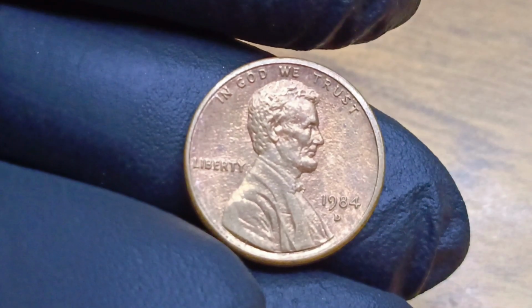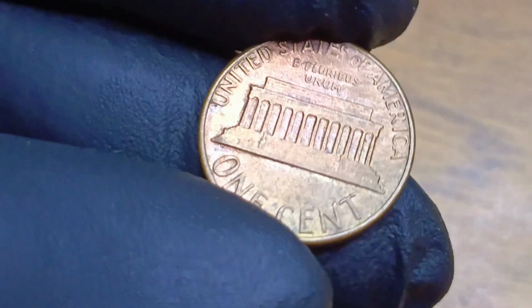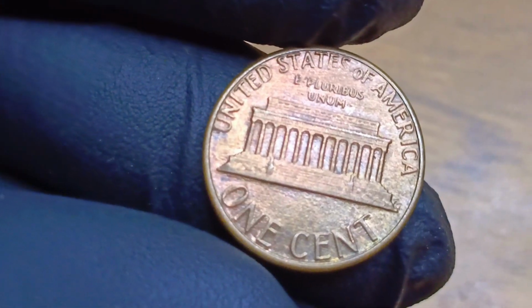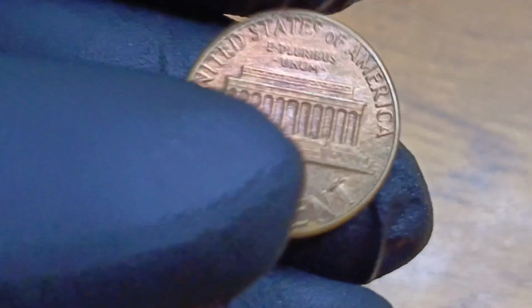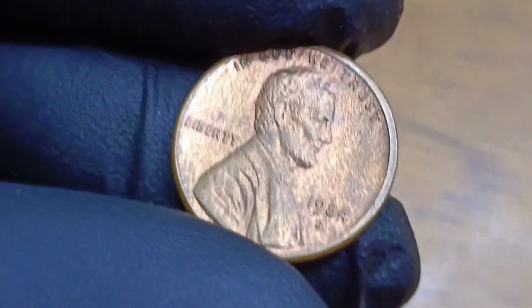Clipped planchet errors occur when the planchet is improperly punched, resulting in a crescent-shaped or straight-edged defect, and a 1984 D penny with a large clip, say 10% of the coin missing, could be worth $30 to $100, as the irregular shape appeals to error collectors.